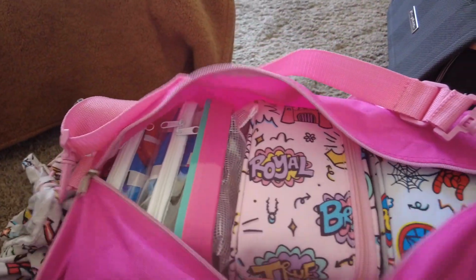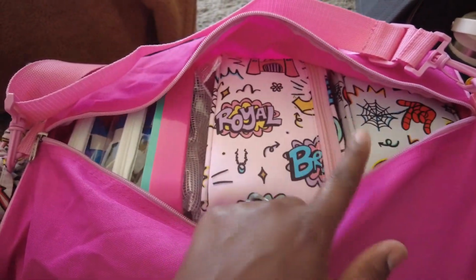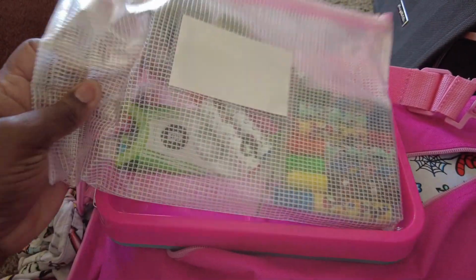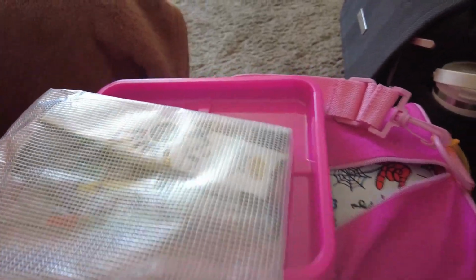In this case, I do have the kids' travel activities, so I'm not going to go through that because you guys have already seen those. I do also have this little package, which is some extra drawing utensils, so it's markers, and then I also have pencils and a pencil sharpener in there. This little pack of pencils I got from the Dollar Tree.